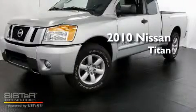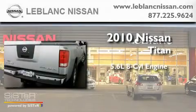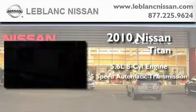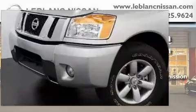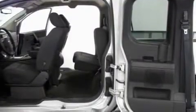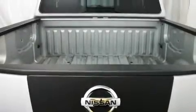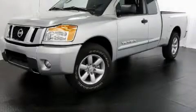This is a brand new 2010 Nissan Titan. It has a 5.6-liter 8-cylinder engine and a 5-speed automatic transmission. Its top features include steering wheel controls, a keyless entry system, a sliding rear window, a double wishbone independent front suspension, aluminum wheels, a chrome grille, privacy glass, a low tire pressure indicator, an anti-lock braking system, and cruise control. Contact us today to schedule your opportunity to see this automobile in person.